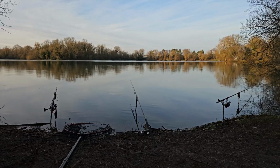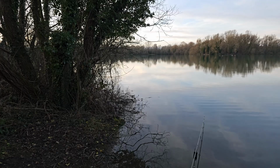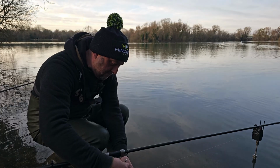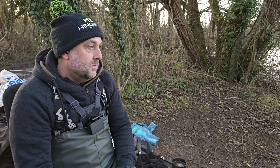So decision was, we did move swims, we made the effort, loaded up the barrow, moved a few swims around the other side of the lake. Rods are out, nothing just yet, as you can see. Final cup of tea time. So we're going to have this cup of tea.